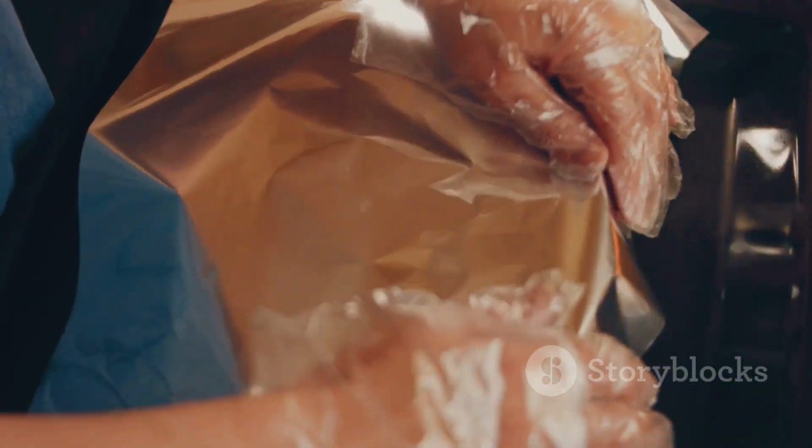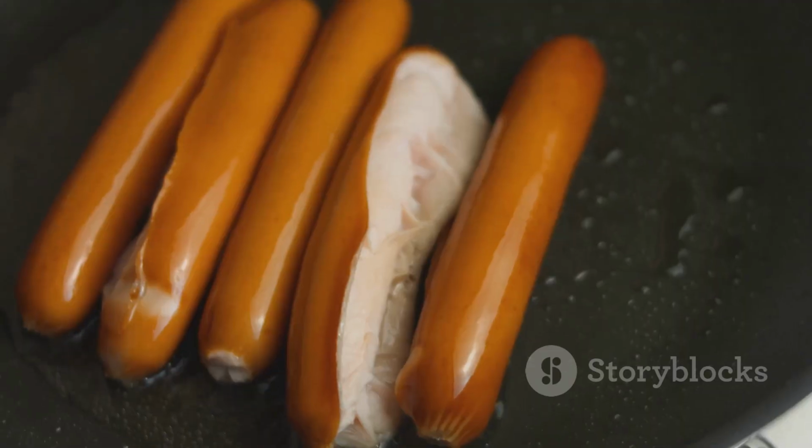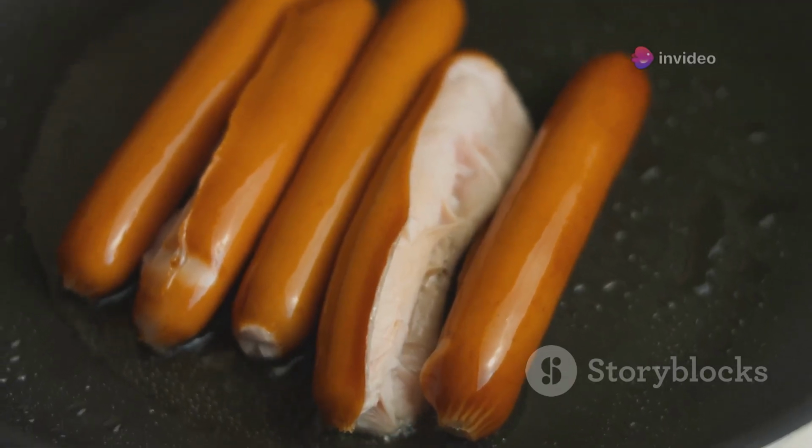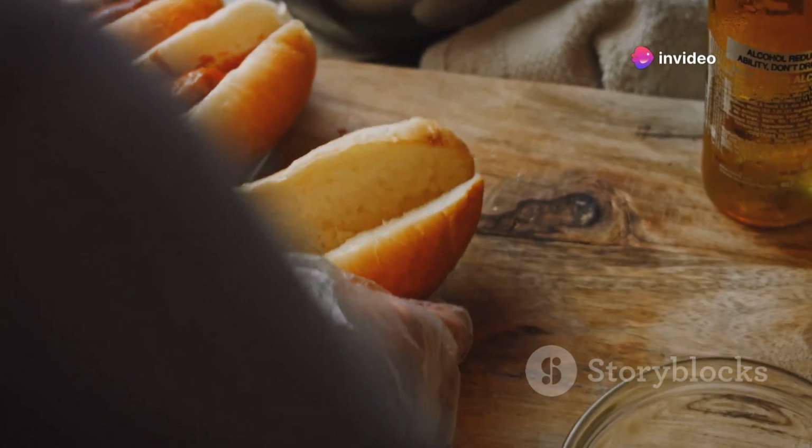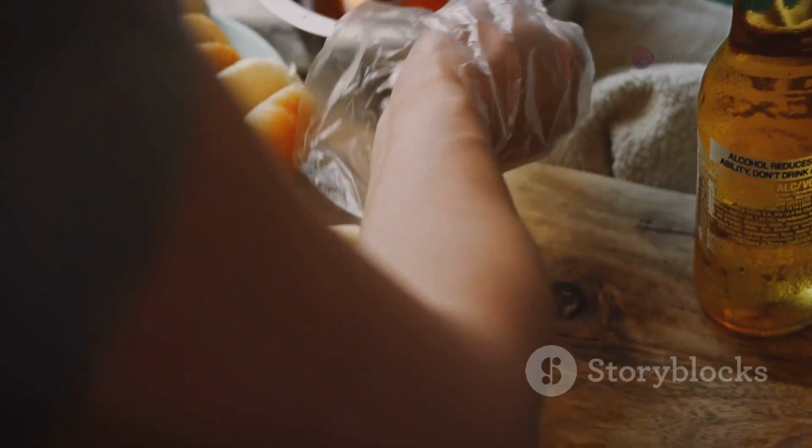Hot dogs, maybe not gourmet, but a comfort food that's quick, kid-friendly, and morale-boosting. Unopened, they last about 2 weeks in the fridge. Once opened, use within a week. Freeze unopened packs for 1-2 months. Rewrap opened ones tightly before freezing.